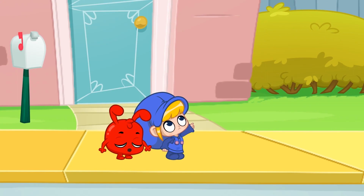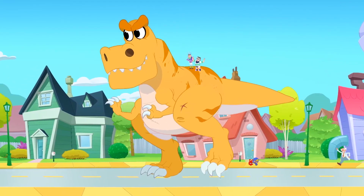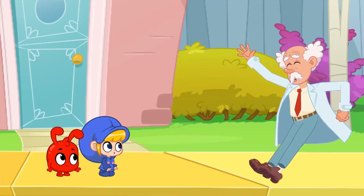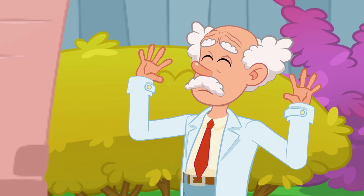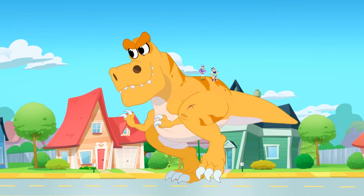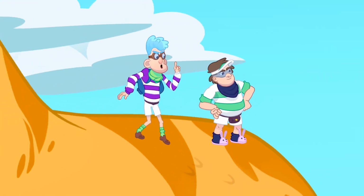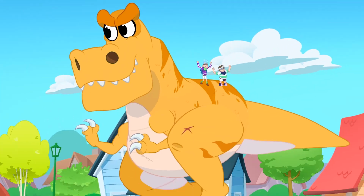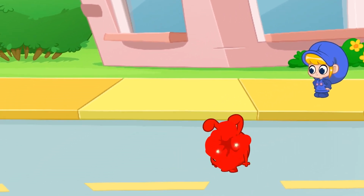Look, Morphle! Huh? Tumbling test tubes, help! The Christmas present bandits used my time machine to steal a T-Rex from the past! We are no longer the Christmas present bandits. Now, we are the Dino Bandits! Morphle, morph into a police car!